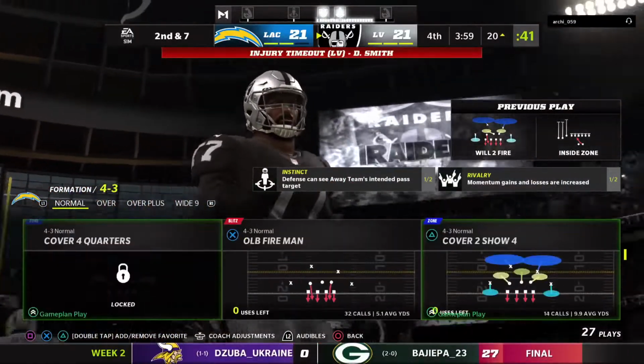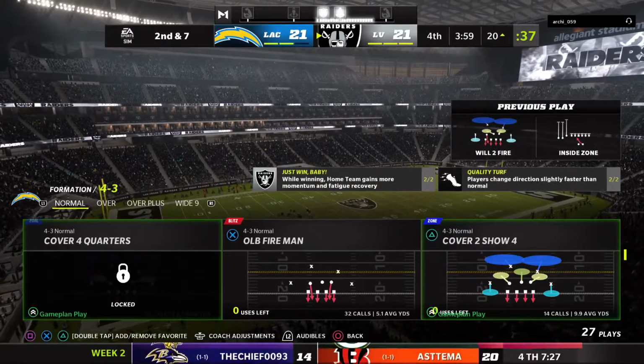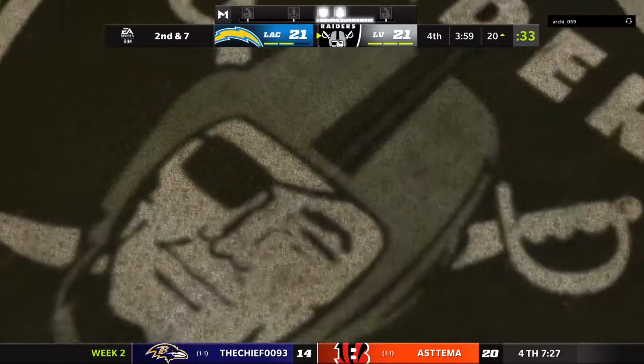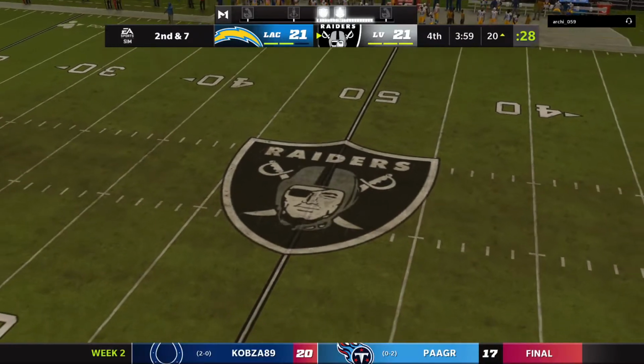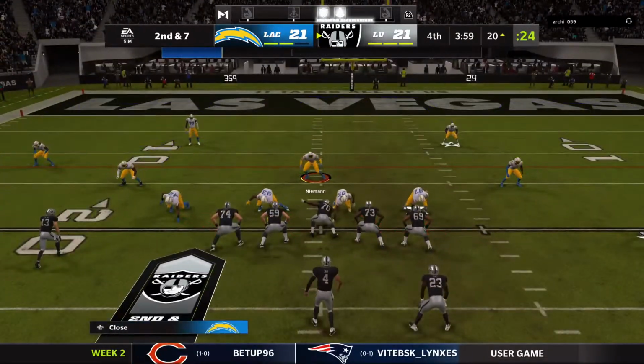Well, they held him to a short gain on that one, and it almost felt like on that first run, they were trying to just throw the jab at him. So how do you stop a jab? Get closer and smother it, just as they did on that last play. Under 4 to go now as they come up on second down.